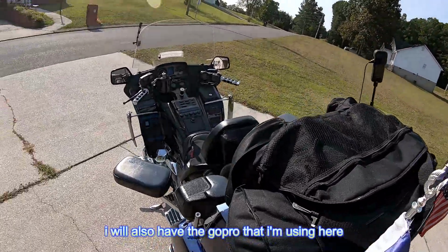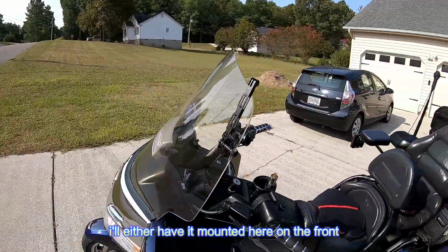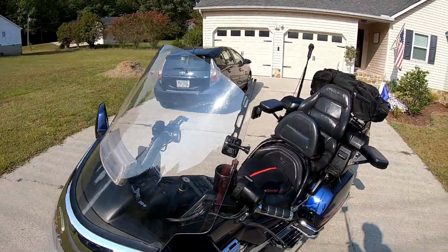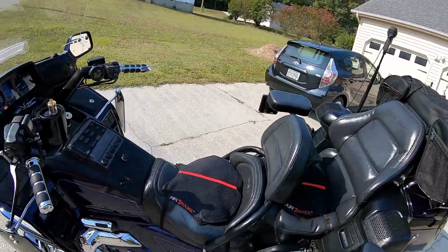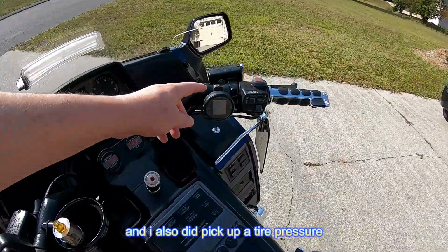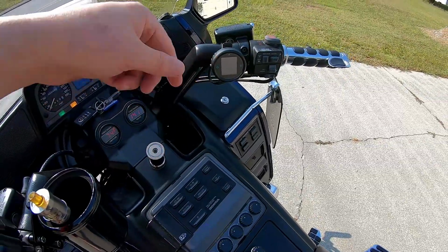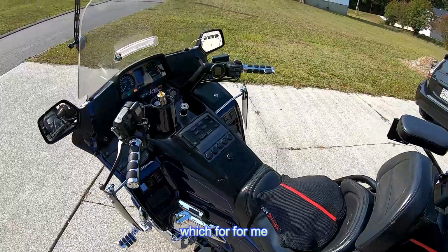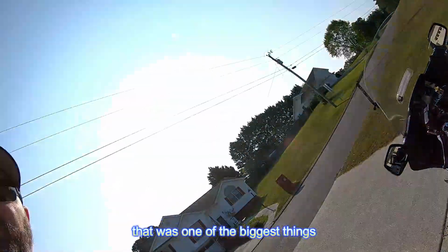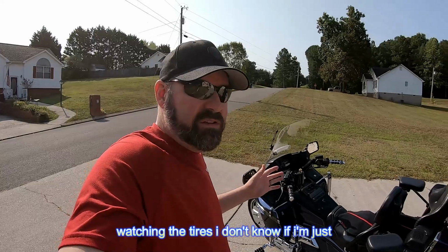I'll also have the GoPro that I'm using here. I'll either have it mounted here on the front, or on my helmet. And I also did pick up a tire pressure monitoring system right here. Seems to work pretty good. For me, that was one of the biggest things, was watching the tires.